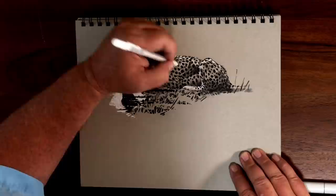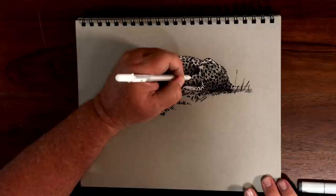Are you using Strathmore toned paper? Yes. 9 inches by 12 inches.